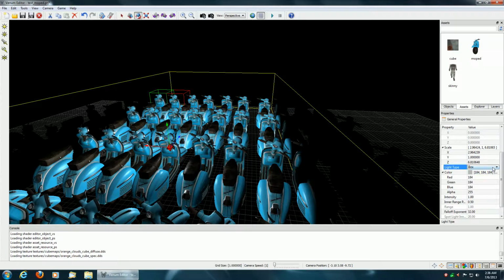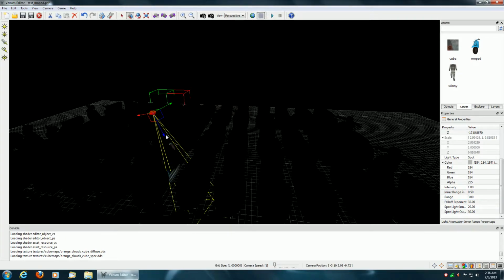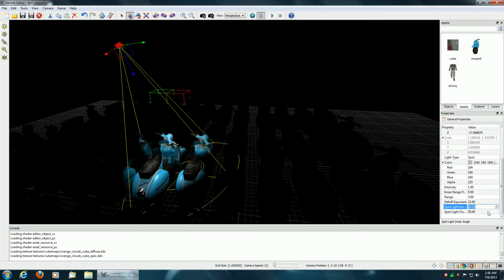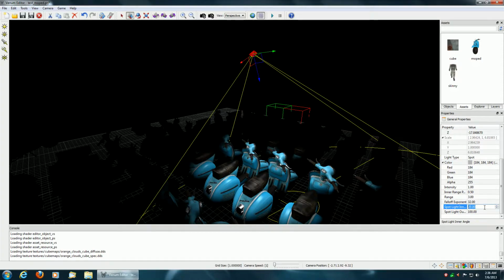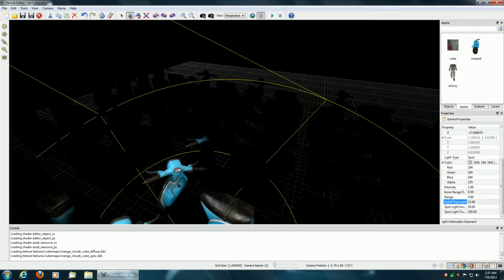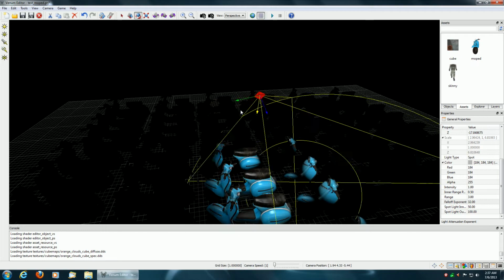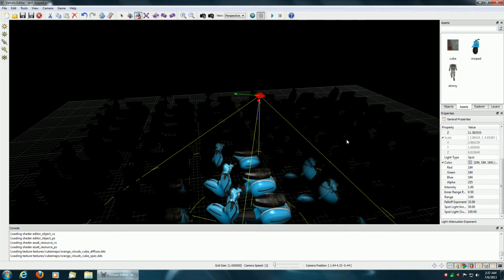Let's see, what else can I do? I'll change it to a spotlight. That's pretty small. I'll change the range. Yeah, there we go. Change the angle. Let's go for 100. That's pretty good. Let's change the inner angle. Give it 50. So that's more like what you would see in a sort of flashlight, that type of light. And this one you can rotate. And as always, you can play with the parameters.